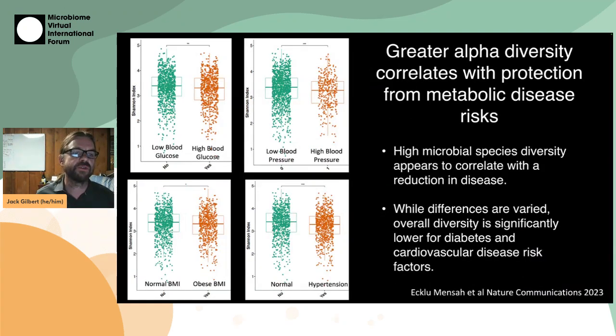And when we associate these alpha diversity metrics with health outcomes, we can see, for example, that irrespective of which country you live in, higher alpha diversity is associated with low blood glucose levels, low blood pressure, normal BMI, and a lack of hypertension. So we can see that there is an association between microbial diversity and metabolic health.